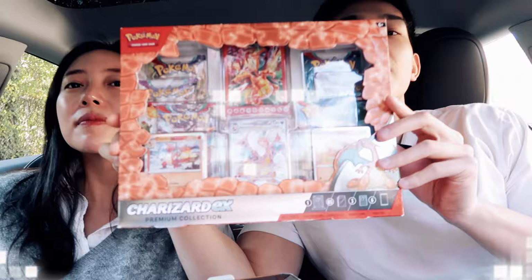We just got breakfast and we went to GameStop right at 10 a.m. sharp when they opened to be one of the first ones to pick this up. This just came out, the Gyarados EX Premium Collection Box. Woo! Yay! We brought Squirtle with us. Can't forget about Squirtle. We also have this Charizard EX Premium Collection Box. We're gonna unbox both of these together and compare them side by side.